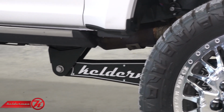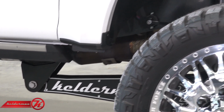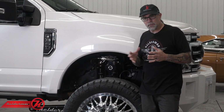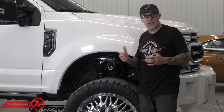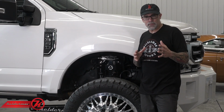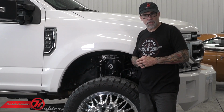Something I was curious about was the gas motor, what kind of air pressure differences we're going to be running. That all aluminum motor is a little bit lighter than the diesel engine. What we found is the air pressure is about 10-15% less on the front end, but the shock valving is still spot on. So the ride is still ultra smooth with the gasser, just like it is with the diesel.